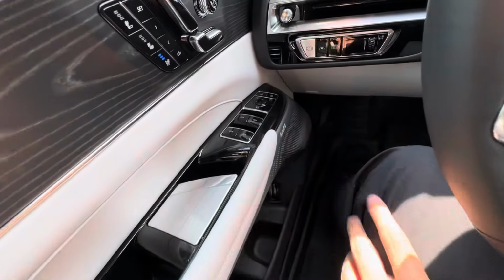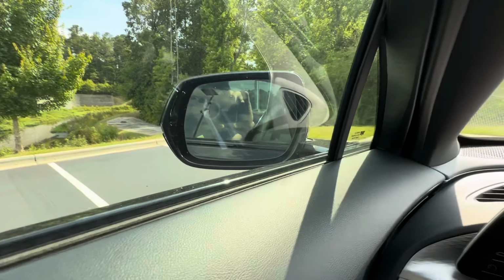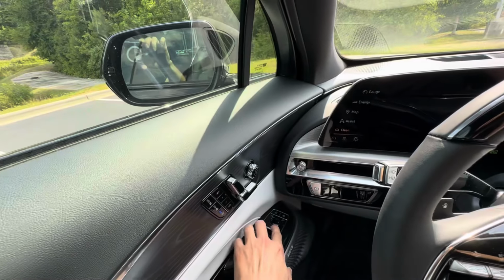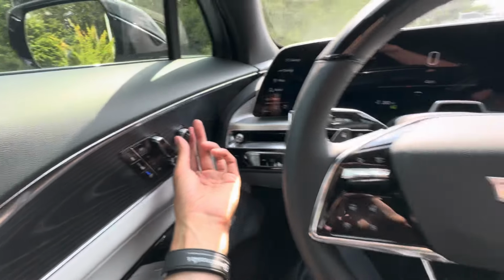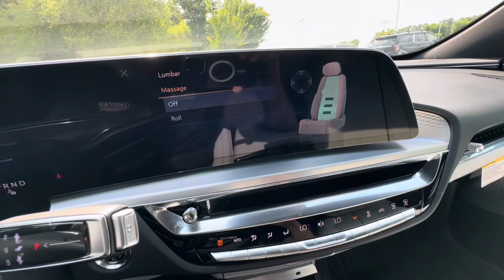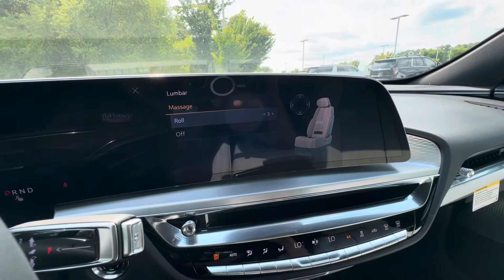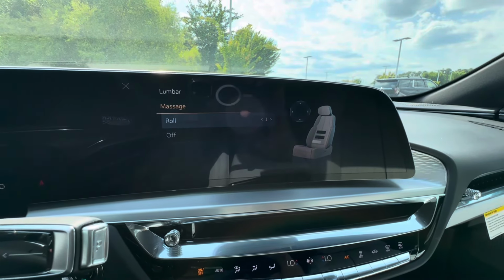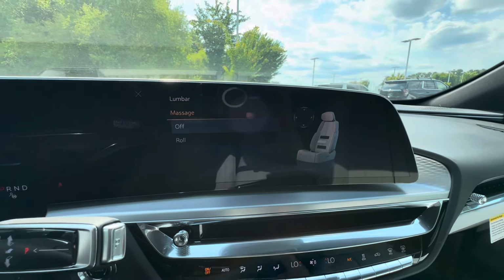So on the door, we have all of our window controls. We can also fold in the mirrors using this button. These mirrors will defrost themselves, and they have a little card right there in the mirror that will light up orange if there's something in your blind spot. Now, to use the massaging seats, you can turn this dial right here. You can adjust your lumbar, but if you twist it again, you can go down to roll, and you have 3 different settings for your massaging, so you can have it on 3, 2, or 1. You can also go back down one more time to cut them off completely.